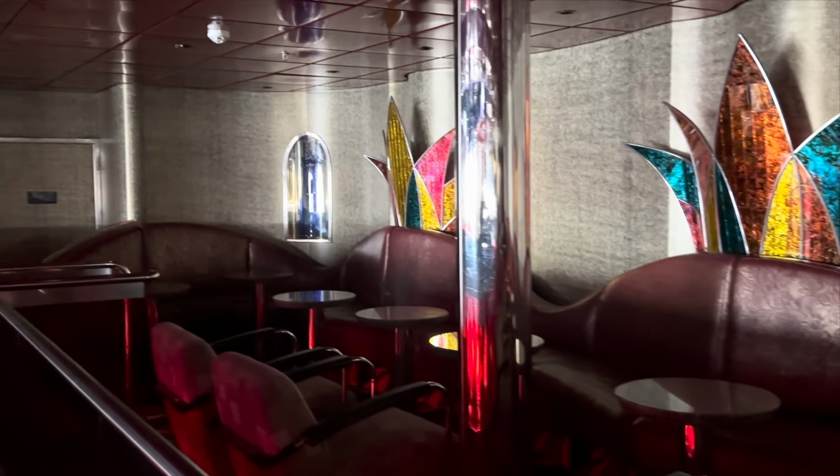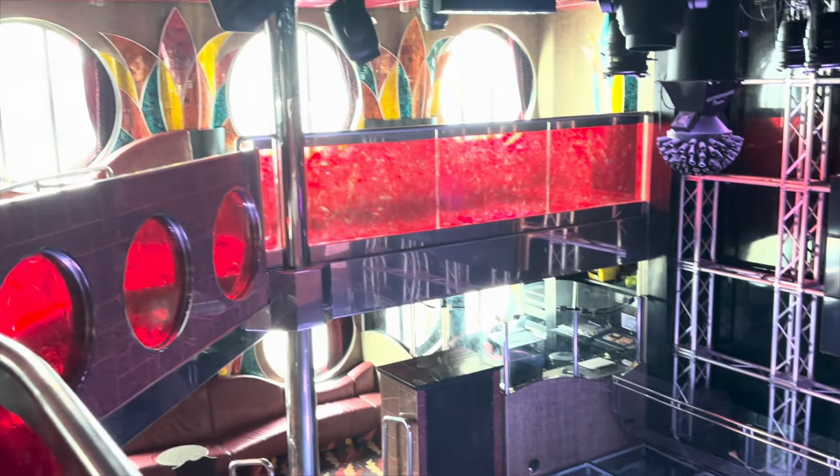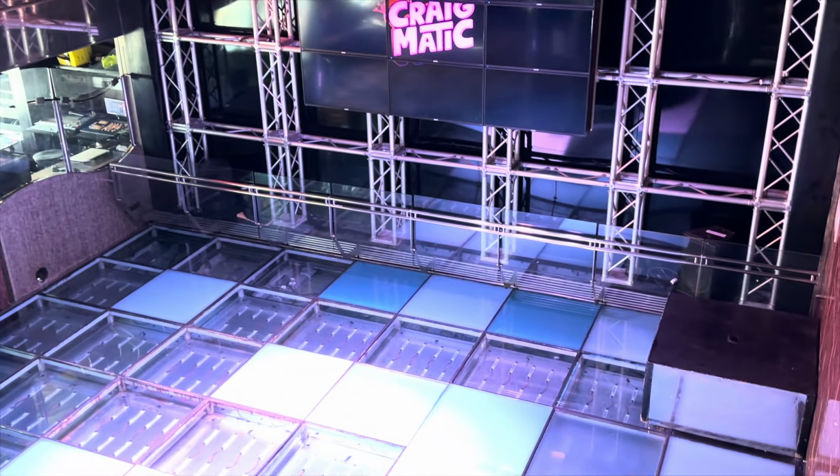So this is what I kind of miss too from the old cruise ships, is the really unique dance clubs, the 2-floor club here. I love that it has a step down.